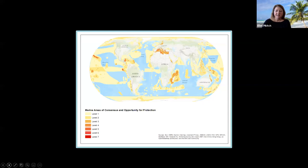The highest level of consensus that we saw was in the Galapagos, which had a level of 7. So 7 different initiatives all agreed that this was an area that was important to protect.